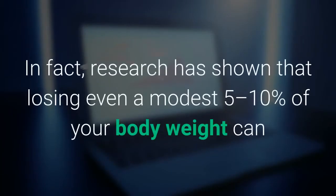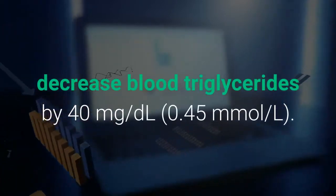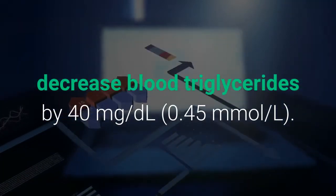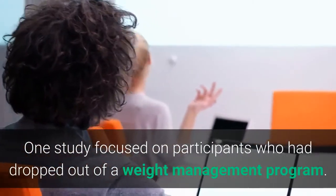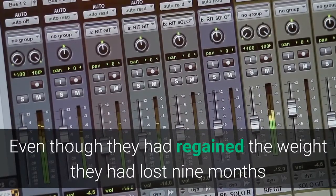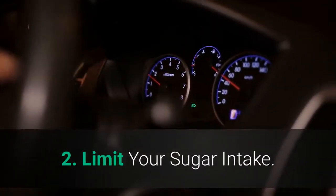In fact, research has shown that losing even a modest 5 to 10% of your body weight can decrease blood triglycerides by 40 mg per deciliter, 0.45 mmol/L. While the goal is to sustain weight loss in the long term, studies have found that weight loss can have a lasting effect on blood triglyceride levels, even if you regain some of the weight. One study focused on participants who had dropped out of a weight management program. Even though they had regained the weight they had lost 9 months before, their blood triglyceride levels remained 24 to 26% lower.